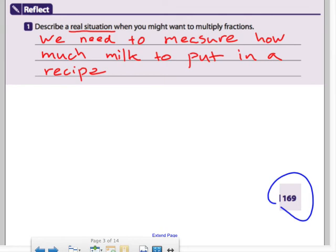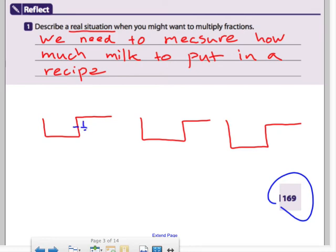So, like, you know, you would use these measuring cups, and we can draw. Drawing always helps explain your answer. It's never a bad thing to draw in math if you have the time for it. And we could say, hey, we need to put three half cups, right? So that's like 3 times 1/2, and you would fill them all up halfway.